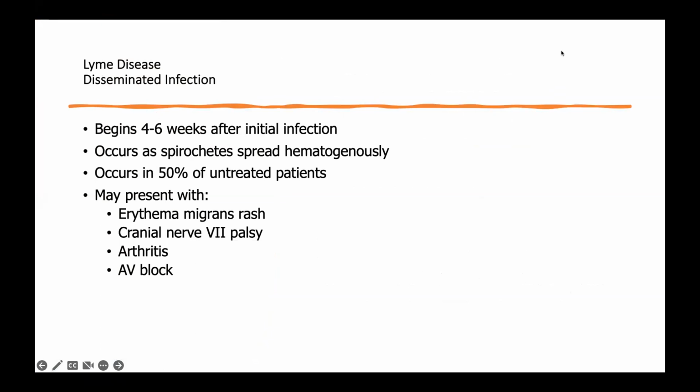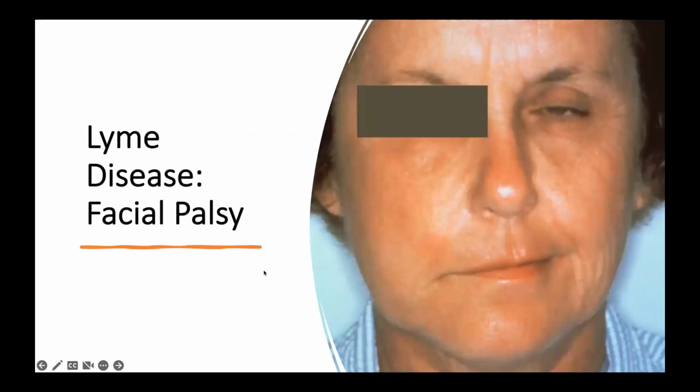And then if you don't treat Lyme disease early on, you can actually end up with a disseminated infection, which happens about 4 to 6 weeks after initial infection. And that's tough for patients because a lot of times they don't remember the tick bite. If somebody's untreated, about 50% of them will go on to develop a disseminated infection, which can be disseminated erythema migrans, like in the pediatric patient that we saw, can become a Bell's palsy or facial nerve palsy, can develop like a septic arthritis picture, or actually an AV block. So, a picture of facial palsy.